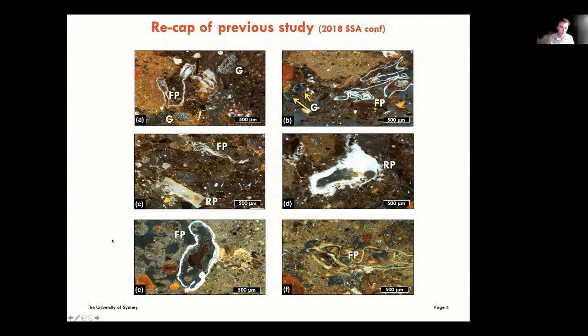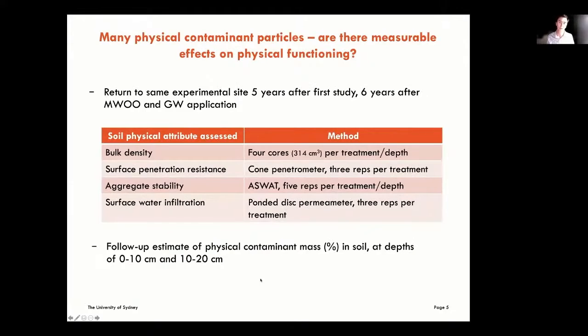But of course, one of the conclusions from that work was, well, it looks pretty horrible, but what actual effect is that physical contamination having on the functioning of the soil? Now, since then, the New South Wales EPA has banned the use of these MWU products being applied to agricultural land, but there's still plenty of land out there that would have this material in it and on it. And so I guess we're interested in seeing, well, what is the effect of these physical contaminants on the possible functioning of the soil?